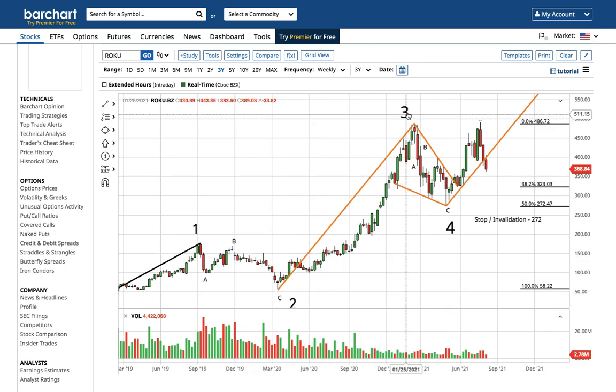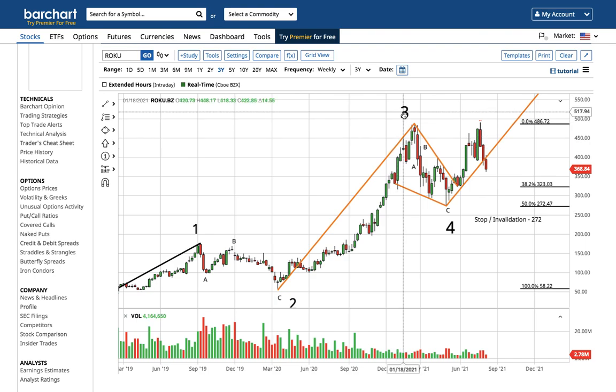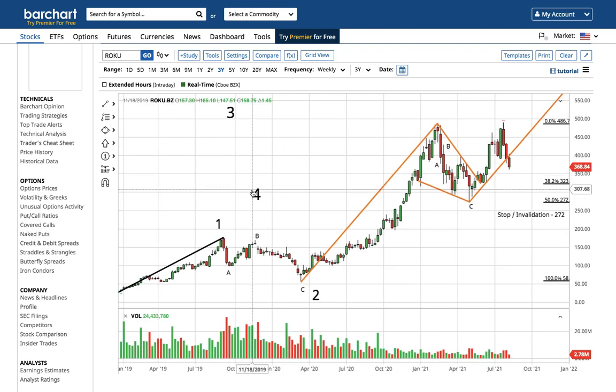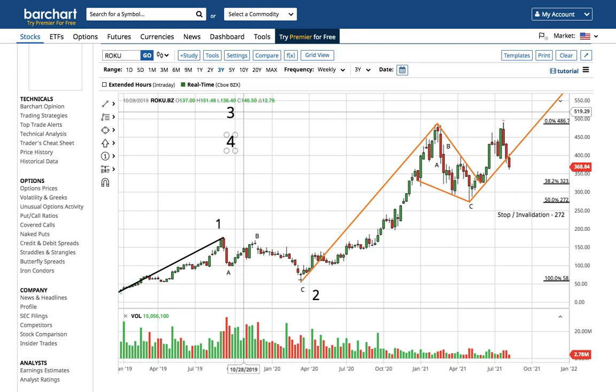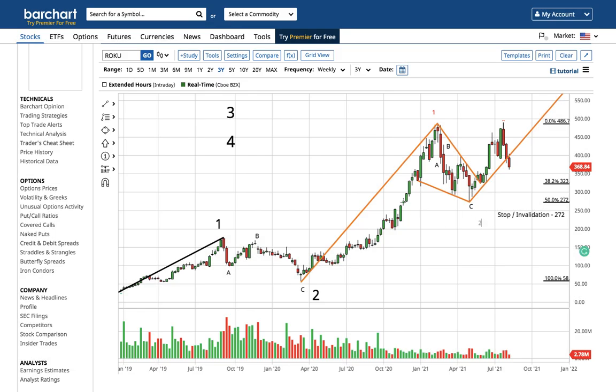This is wave 3. The length of wave 3 placed at the wave 4 low will take ROKU on a wave 5 higher to 707. I expect that will happen within the first quarter of 2022. And if we look right now at ROKU, this wave 3 and wave 4 could be the more conservative count. This, like Tesla, could be another wave 1 and another wave 2 that is formed from this low. And so ROKU would be within wave 3 of a larger degree wave 3.